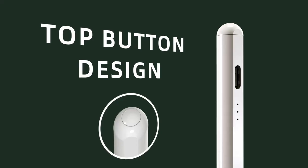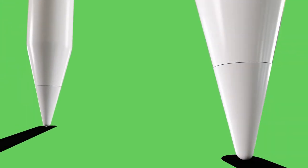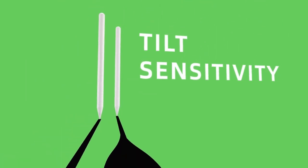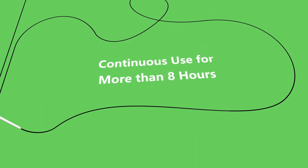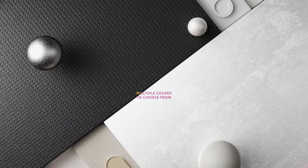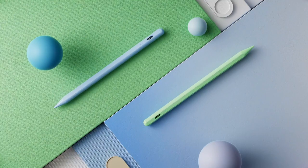One of the standout features of the Hatiku Pen is its long battery life. A full charge of just 30 minutes provides up to 8 hours of continuous use, making it ideal for extended sessions of writing or drawing. The pen's magnetic attachment to your iPad ensures you'll never lose it, and the automatic power-off feature helps conserve battery life.